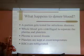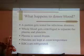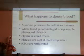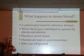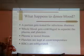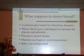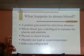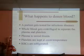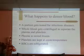So anytime you donate, a portion of that donor's blood is sent to get tested for infectious disease. And then the whole blood is separated into red cells, plasma, and platelets. Plasma must be stored frozen in order to maintain the viability of the coagulation factors. So plasma is a great source for all those factors to help with clotting. Platelets, also involved in clotting, must be kept at room temperature. And the red cells must be refrigerated.